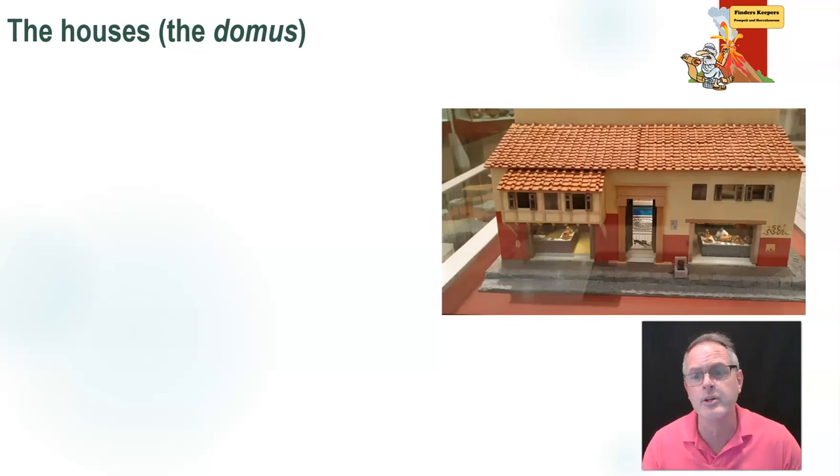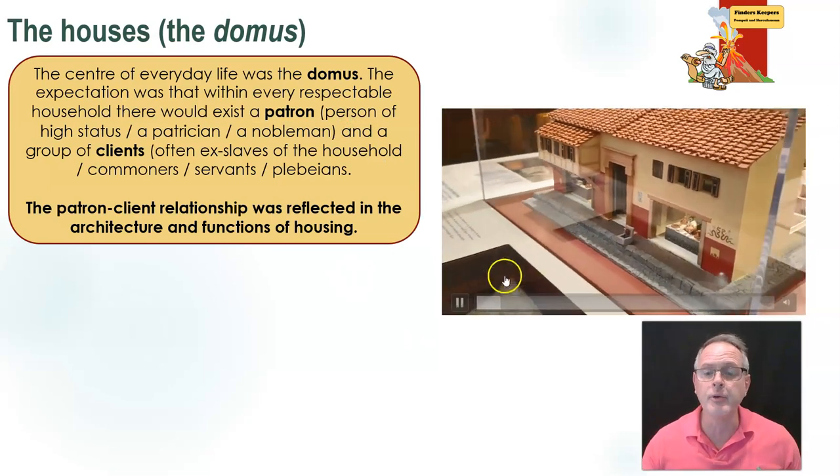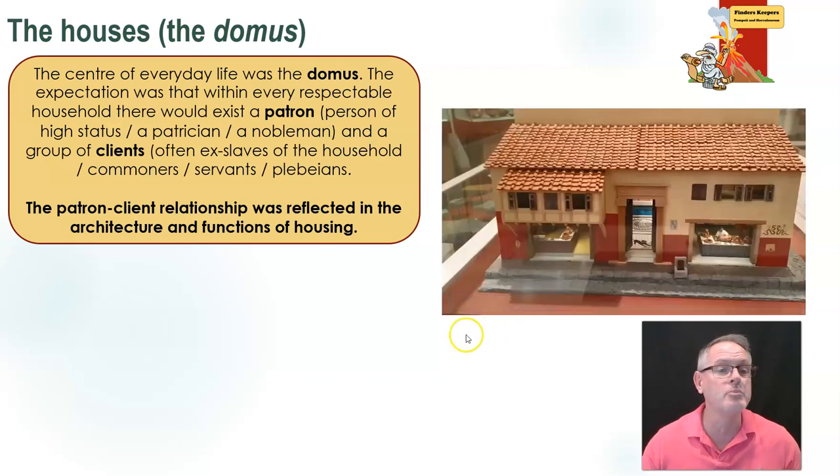I saw it last year in 2019, and it's built based upon the studies of houses, the domus, the house, in Pompeii. Also very similar to the houses in Herculaneum. So let's talk about that first. The centre of everyday life, and I'm just going to pause this for a moment, the centre of everyday life, as I'm saying to you here, is the domus.